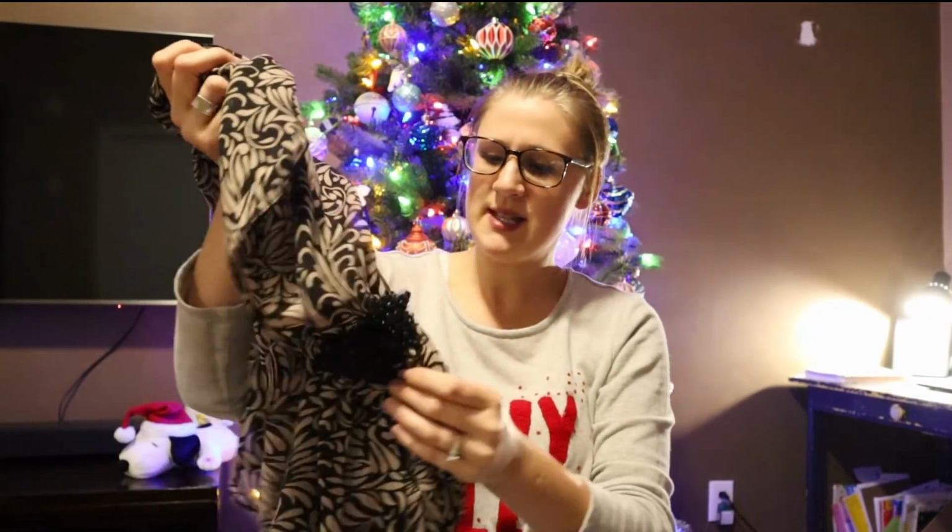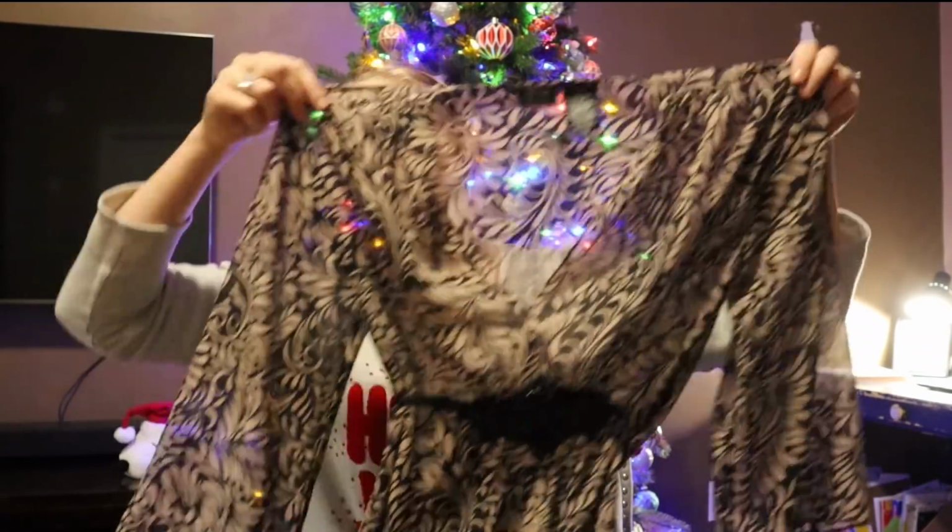However, one side of it I must have missed, the little loop that sat there has come loose. Now this won't really affect wear at all. You just tie it around your waist and that's where it stays, but I'm still going to have to obviously disclose that because that is technically a flaw. However, it's not going to impact how the item is being worn.